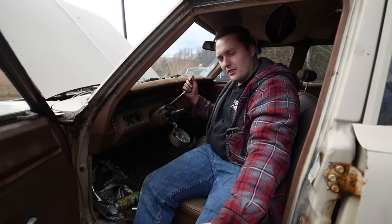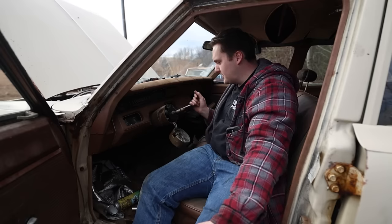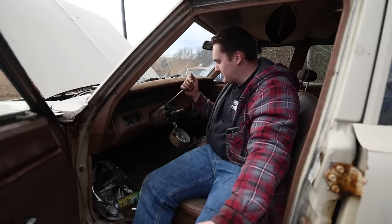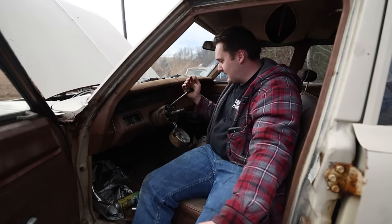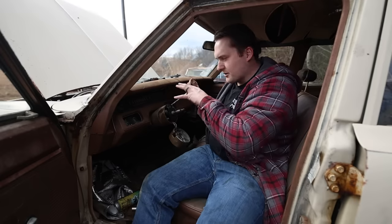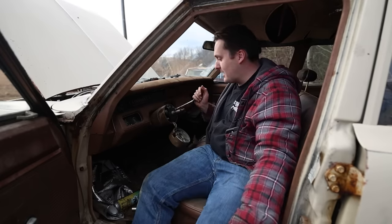Up is all the way in third. So there you go. Or actually, that's reverse, first, second, third. Okay, there we go. I forgot about reverse. So reverse is here, first, second. Seems like it's kind of a little stuck. We might have to wiggle the shifter underneath, but third gear. So we at least have first gear so we can move it up to the shop now, and reverse.